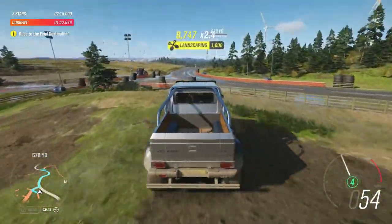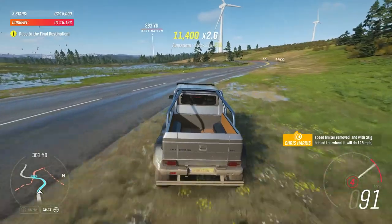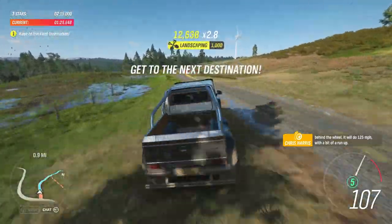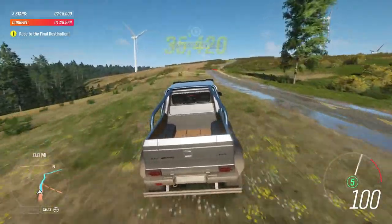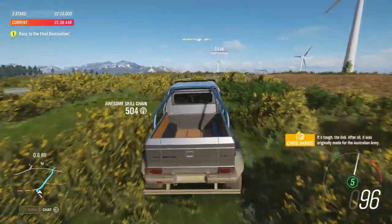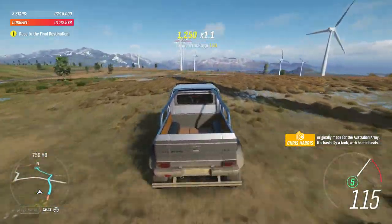It makes 536 horsepower and more than 760 newton meters of torque. With that speed limiter removed and with the Stig behind the wheel, it'll do 125 miles an hour with a bit of a run up. It's tough, the 6x6. After all, it was originally made for the Australian Army. It's basically a tank with heated seats.